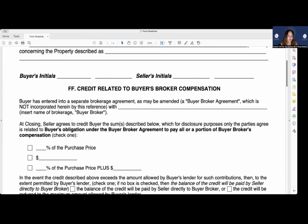Okay. At closing, seller agrees to credit the buyer the sums described below, which for disclosure purposes only the parties agree is related to the buyer's obligation under the buyer's broker agreement to pay all or a portion of the buyer's broker compensation. So this is telling you exactly that: at closing, the seller agrees to credit the buyer, right? Not to credit you or the brokerage, but credit the buyer the sums described below, which for disclosure purposes only the parties agree is related to the buyer's obligation under the buyer's broker agreement to pay all or a portion of buyer's broker's compensation. What is that saying?